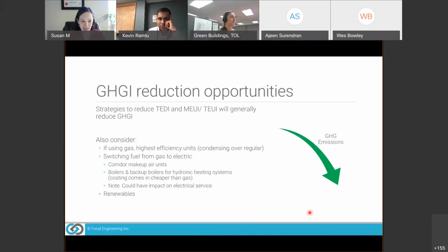If you're looking at reducing greenhouse gas intensities, generally speaking, all the strategies we've talked about to this point, anything to reduce the TEDI, the MEUI, and the TUI, are pretty much also going to reduce your greenhouse gas emissions. So those are all still on the table if GHGIs are something that you're keen on. A couple of other things you can also consider.